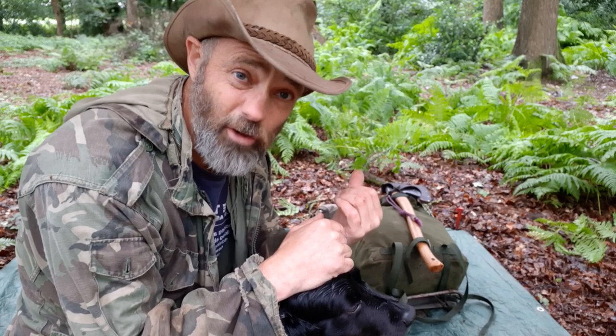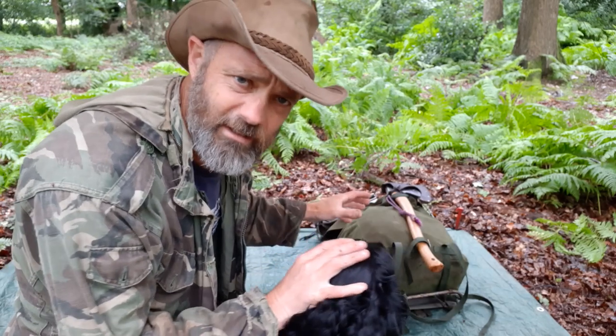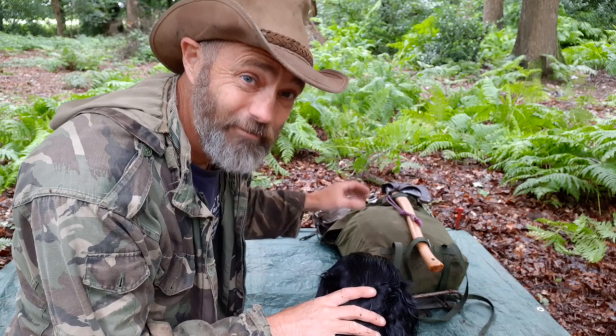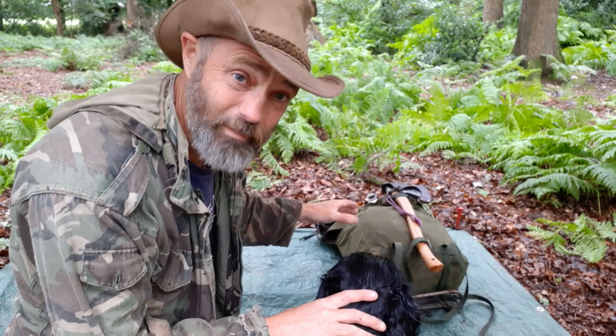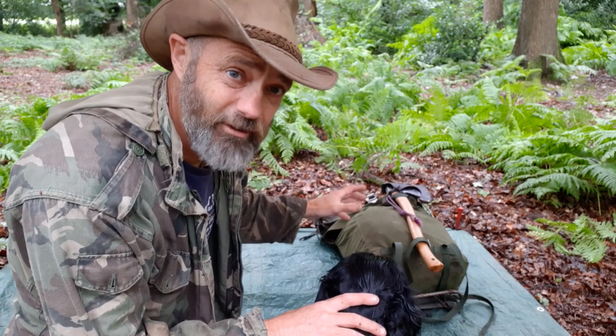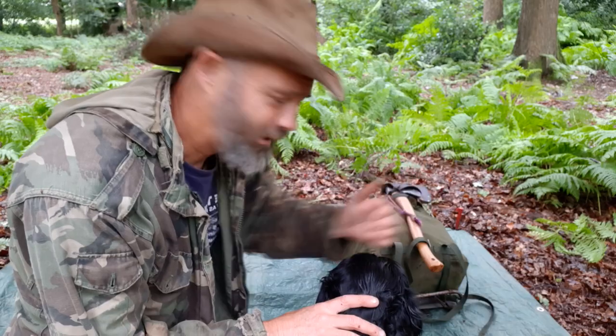Sometimes I just chuck that in this normal kit anyway because they don't weigh much, but as a rule, this is my day-to-day, well, overnight kit, sorry, I should say. If I was out just for the day, the pack would be a third of the size of that. But this is my overnighter kit or multiple nights kit.